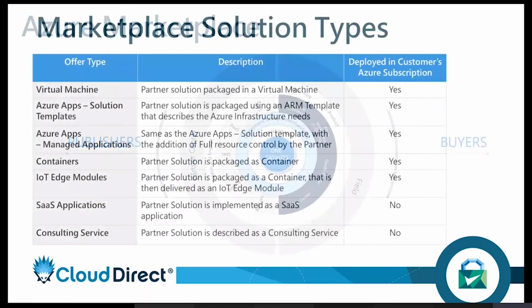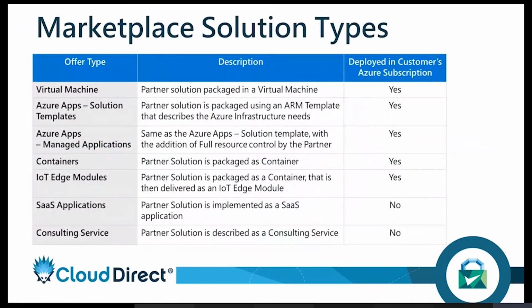And then in terms of solution types, this applies to both scenarios, to be completely honest with you. You have the ability to package that application on virtual machines, so your IaaS basis, within Azure apps, so moving towards more ARM templating and infrastructure as code. You can also offer managed services, so managed Azure apps, whether you do it on containers, on IoT Edge modules, or offer it as a SaaS application or a consulting service, you have the ability to do that.